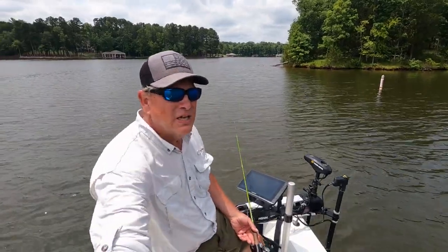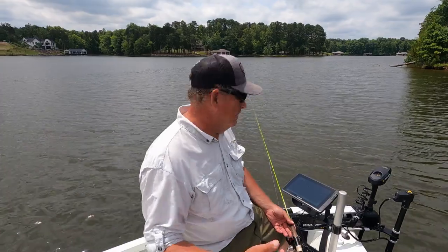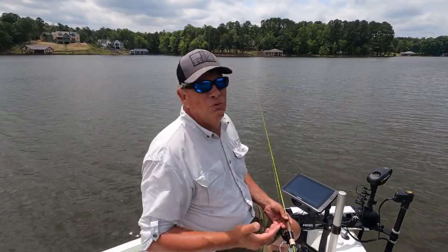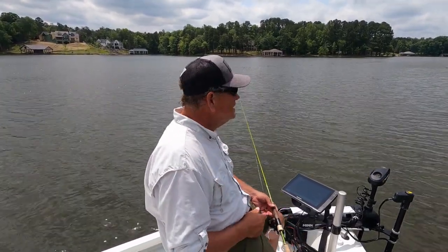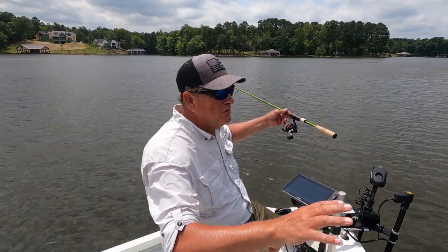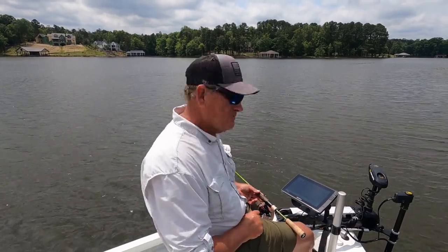Okay guys, so we've been checking docks, and all I've caught off docks is bass and catfish. That's it, and one brim. We're gonna pull up here and check these fish attractors, and they will hold fish at times. Not all the time, but at times. Most of the time when they put out a fish attractor, you'll have two different ones, usually one on each side. So let's pull up here and see if we catch fish.